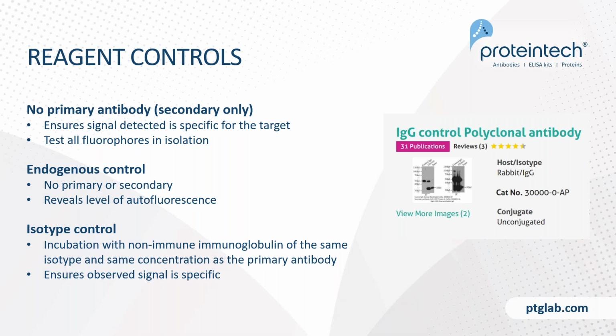One further reagent control is the isotype control. This is where you replace your primary antibody with that of the identical isotype, such as this one for polyclonal antibodies. The change here is that this antibody is non-immune, and therefore the Fab portion will not bind to any specific epitope in your sample.